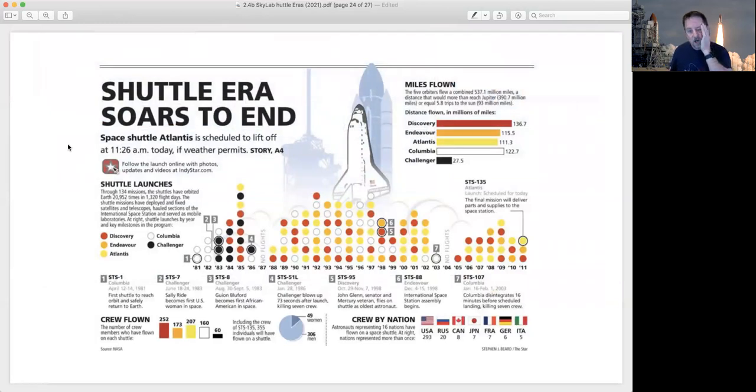So the space shuttle era ended in 2011 with the final flight of Atlantis. And this is a nice little newspaper article that was published that sort of summarized, your one-shot deal of all of the things about the shuttle, including miles flown for each of the various orbiters, and then how many missions they flew and what year they flew, how many crew flew in them. Red being Discovery had the biggest number of crew, followed by Atlantis. Obviously, Challenger had the fewest crew members because it had the shortest lifetime.